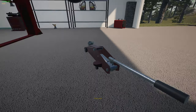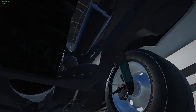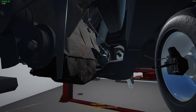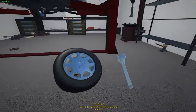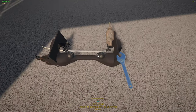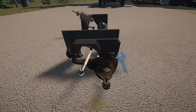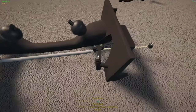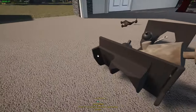Now, what do we need? This for the front subframe. And loosen the engine bolts. And she should just come off. Nice. You know what? I'm gonna replace everything here. But not the subframe. Tends to be quite an expensive part. How many bolts holding this in? Jeez. There we go. One. That clicking bolts until everything falls off. I want all new parts, no recycling here.